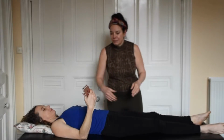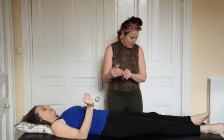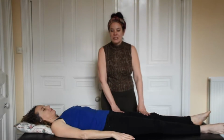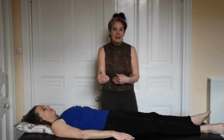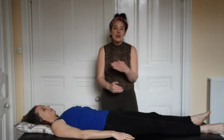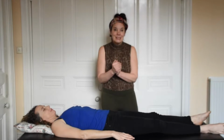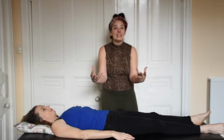So what does this mean? When the muscle is weak, it's responding to an interference in the electromagnetic field. When the muscle is strong, it's no longer interfered with. So that muscle is harmonic, or is balanced, basically.